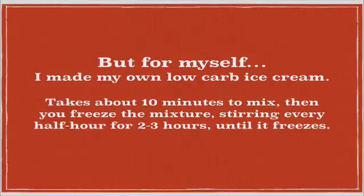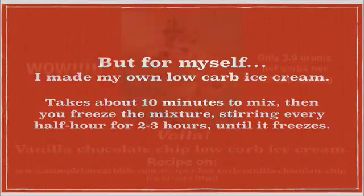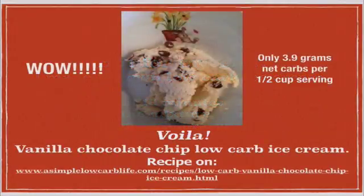So I just simply made my own low-carb ice cream. You'll see the recipe on the next page that's on our website, but it takes about 10 minutes or less to mix up in a bowl. You put it in a bowl with a lid on it, and you stick it in the freezer, and you stir it every half an hour for 2 to 3 hours until it freezes really hard. You don't need an ice cream maker to make this ice cream. There you go. Voila! Only 3.9 grams net carbs per half cup serving, same serving size as on any ice cream package.